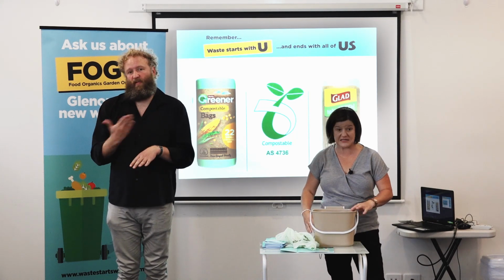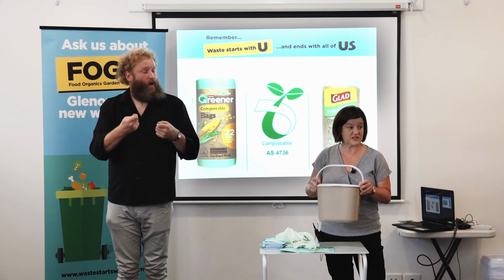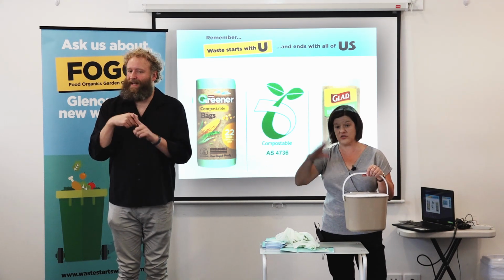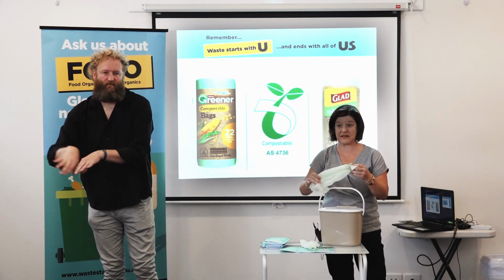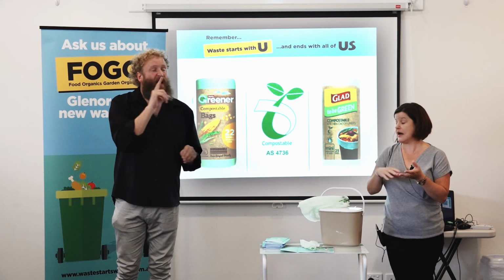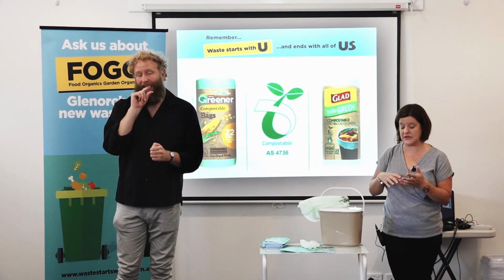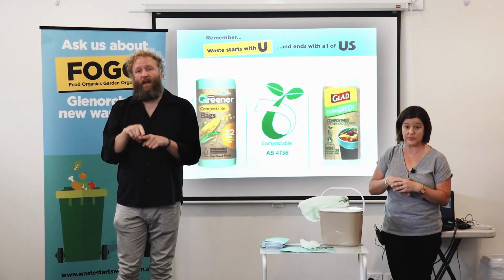Okay, so that's just basically something we're providing, a kitchen caddy, because people were saying that they wanted something in their kitchen for food scraps so that they didn't have to go out and use this third bin. It's just something that council's providing just to make it a little bit easier for you. So yes, you can certainly wrap food scraps in newspaper. One thing I didn't mention is that paper is acceptable in the FOGO bin, so that includes tissues and hand towel and newspaper as well.